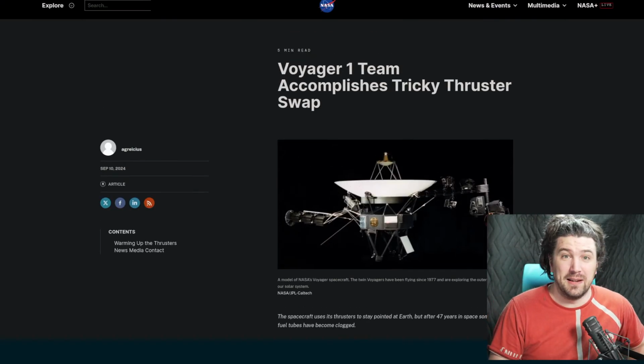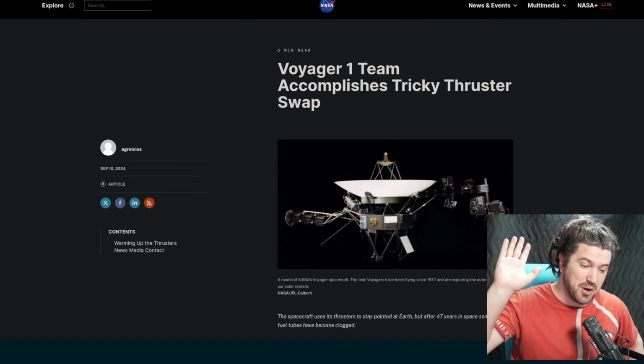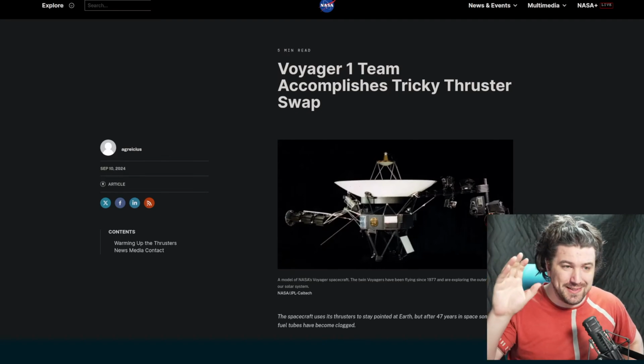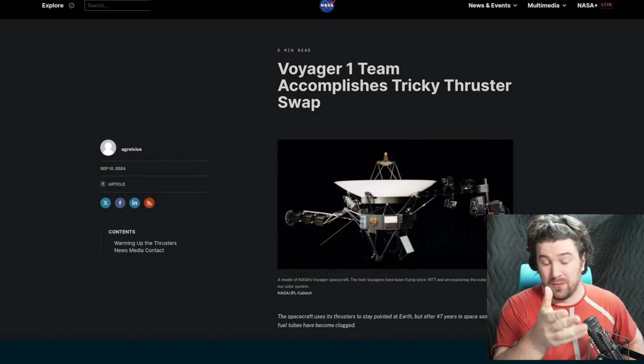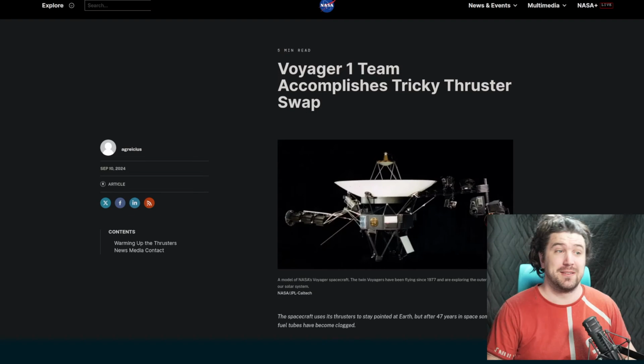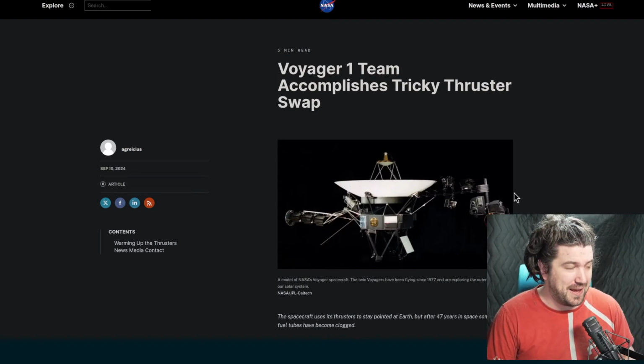We need a Voyager 3. That's actually what I'm calling for. One that's made to last 200 years. This one was designed for, I think it was 5 years, and it's now 47 years. Let's design it for 100 years and fling it out there as fast as we can.